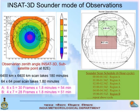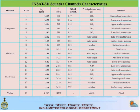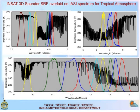This is the ground coverage area. However, we are covering this region on an hourly basis. Region A is scanned every hour, and every 6th hour we scan region B. This data set is used for assimilation in the NWP model. These are the channel specifications and the purposes for which the different channels are used. The spectral response functions of the different channels are overlaid over the spectrum for a tropical atmosphere.